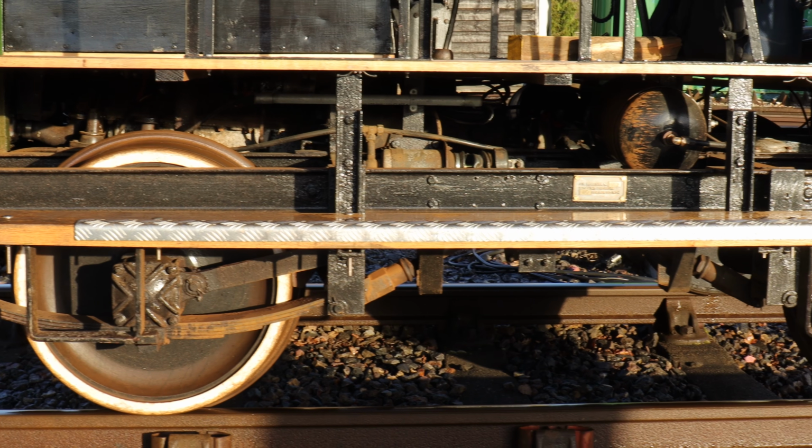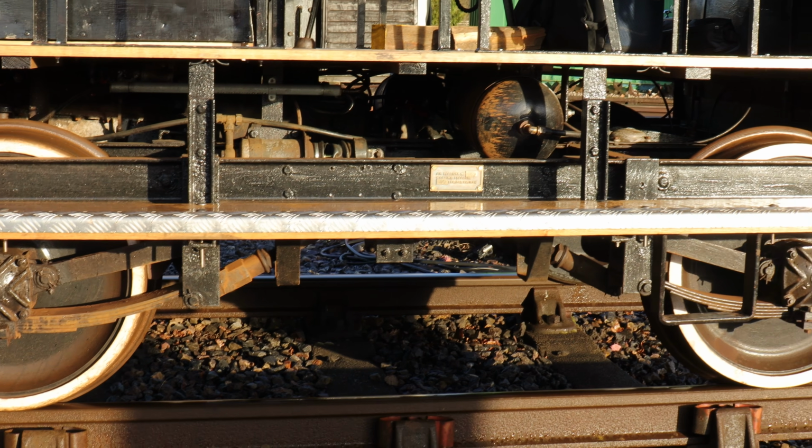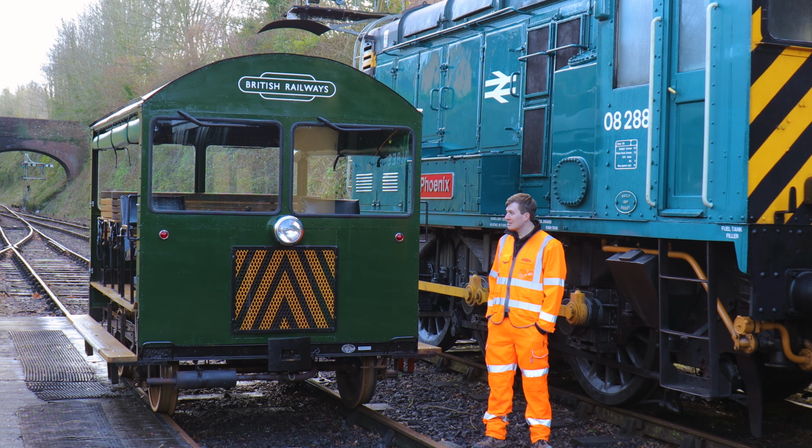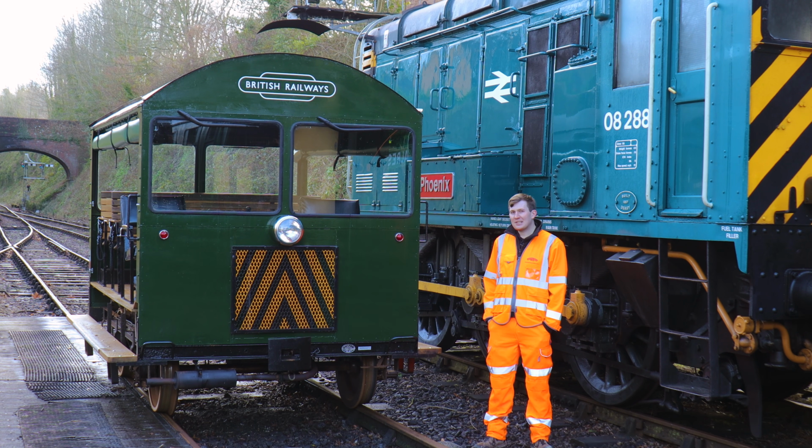It gets plonked on the rails onto two axles, one of them is powered, and you essentially drive it like a car, albeit without the steering wheel. So, I can't wait any longer. Let's go and take it out for a spin.